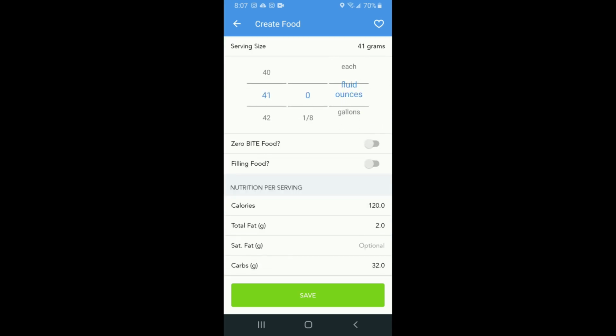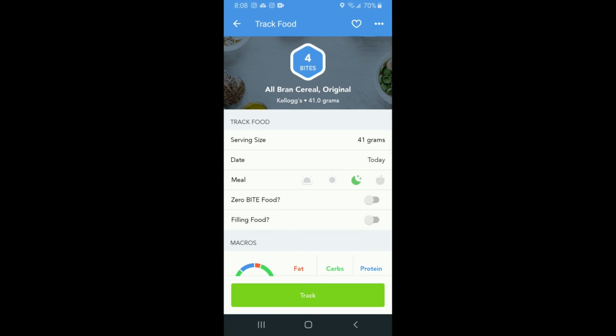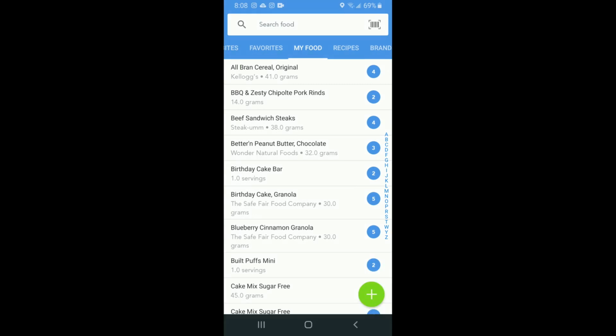But if I go in here, I can change it to anything. I can change it to boxes, bottles, gallons, milligrams, pieces, pounds. So I'm going to store it as what it was, grams, and that way I can weigh it. When I scanned it, it came up as cups. So now it's going to be grams so that I can easily measure it. And you'll find that here under My Food, at least on the iTrack Bites app. I don't know if there is a way to do any of this on the WW app, but that is how it works on the iTrack Bites app.